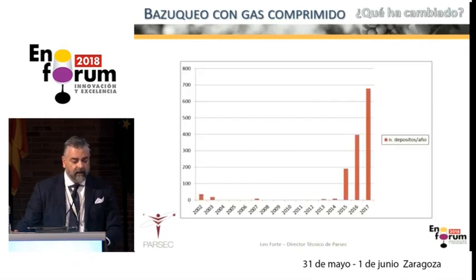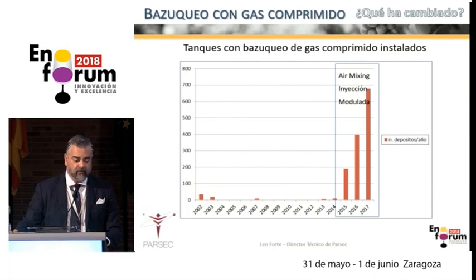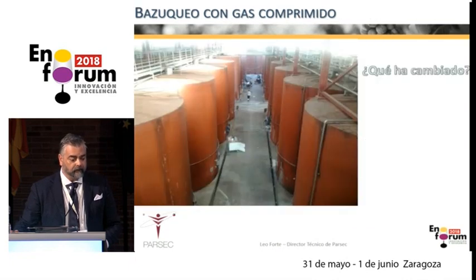Let's see what is the change with respect to the past. This is a graph that sums up the tanks with compressed air treading or high gauge tanks. And from 2015 with modulated injection, we see that the amount of tanks working constantly for more than 12 years and constantly kept around zero have been exponentially growing in the last 4 years.